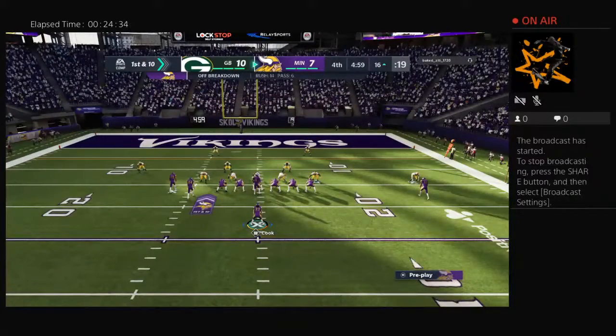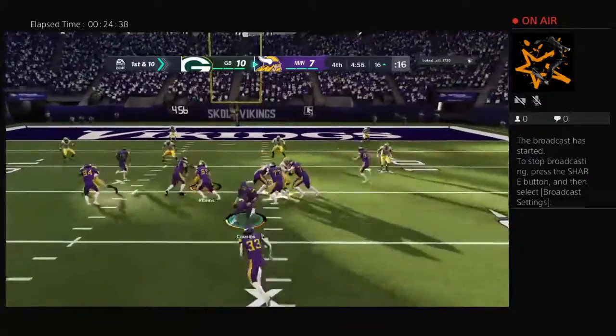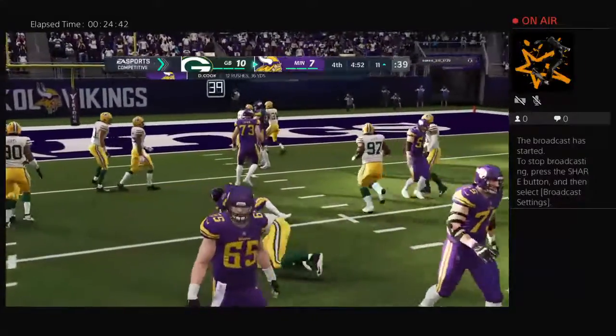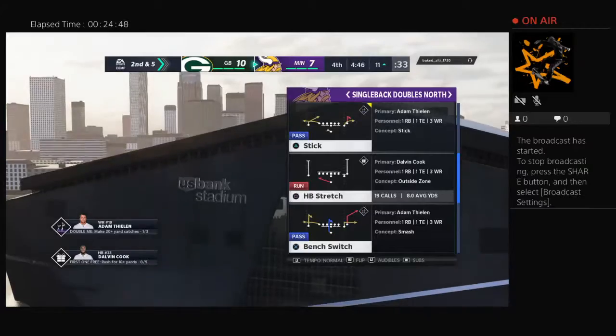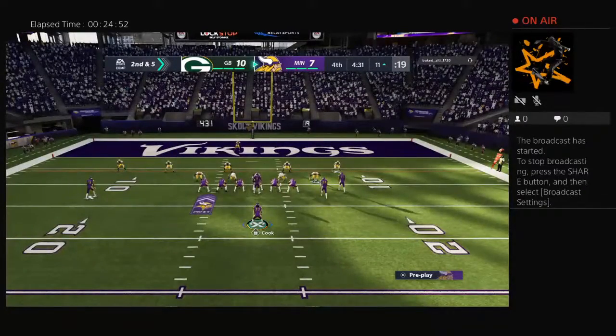So the ball down to the 16 here for 1st and 10. They'll run on 1st down. Cook. And he's brought down just outside of the 10 at the 11. On the tackle that time, Dean Lowry. And that's exactly what you want on a first down run. Pick up 5 yards, bring up 2nd and 5.